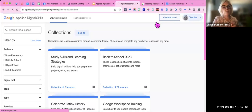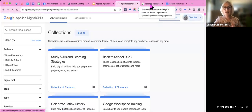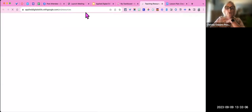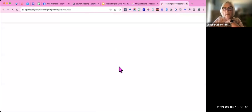Oh boy, sorry y'all. I was just telling Heidi, my computer is telling me it feels like it's on its last leg, and I think I'm overloading it right now. All right, we're going to go into the teaching resources. Let's see if I can pull that up. And I'm going to close some of these tabs.